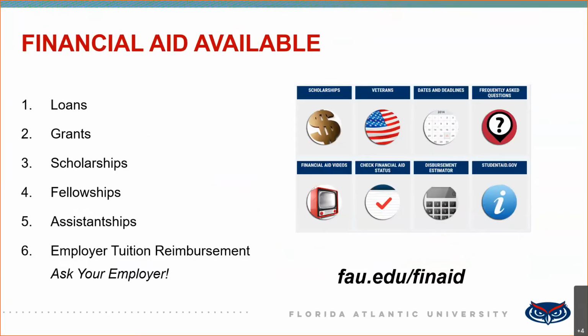So some of the financial aid that's available for graduate students, the first thing you're going to get offered via your FAFSA application is a student loan. And then you'll also potentially get offered our FAU graduate student grant, which I'll go over in just a little bit. We also have an ample number of scholarships and fellowships that you can apply for, as well as assistantship opportunities. And for those of you that may be working full-time, ask your employer if they have tuition reimbursement. A lot of companies now have some type of tuition reimbursement for their employees, and it's a great way to get your graduate education paid for if they have something like that.